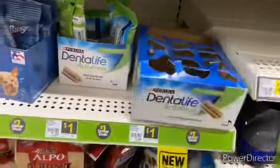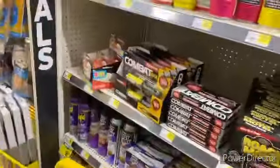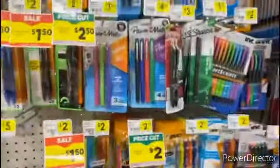Let's see. Have some more, but it doesn't look like my area is going to get any anytime soon, so it depends because I'm really not trying to come out of pocket. I'm gonna pick these up right here for one of my transactions.